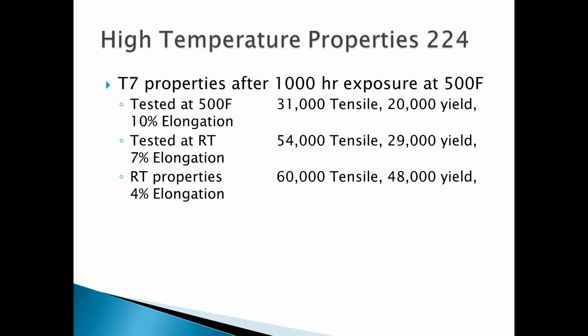200 series alloys have good high temperature applications. One of the ones that we pour all the time is a 224. It's an aluminum, copper, zirconium, vanadium alloy, and you can see in the T7 properties after 1,000 hours exposure at 500 degrees Fahrenheit, which is really quite high for aluminum alloys, if you test it at 500 degrees Fahrenheit, you still have good tensile and yield strength. If you test it at room temperature, you actually get an enhancement of strength after exposure to that kind of temperature. So it's an extraordinarily good alloy for high temperature applications.